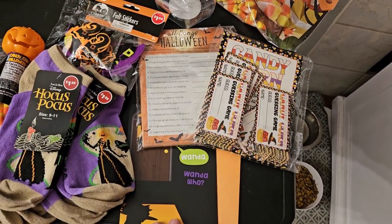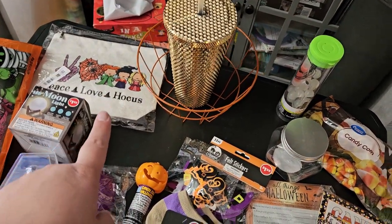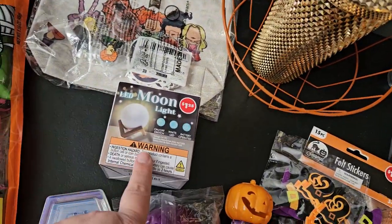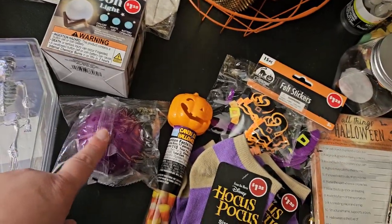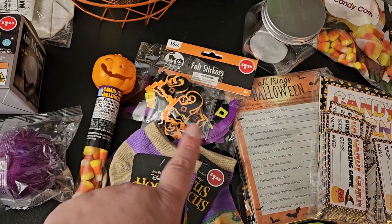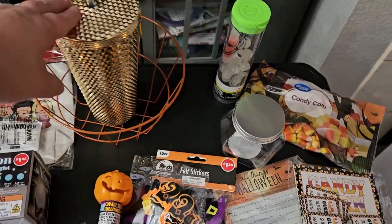For the prize basket, I have a cute little card. I have some extra socks because I'm deciding who to give those to, but one of them is going to go in my little prize basket right here, along with that little cute Hocus Pocus kind of like little makeup bag. And there's some stickers and some pins in here too. Those are all from TEMU, as well as this moonlight, super cute. I have some cotton candy that I'm going to probably put in here. And then this is kind of like a magic 8-ball, but you squeeze the ball and then there's like a thing in there that gives an answer. And then I have some candy corn and some witch stickers. And those were left over from my kids' Boo basket bags, and so we'll see if I do anything with those. Oh, and of course the cup and the basket.